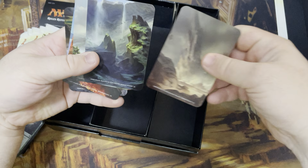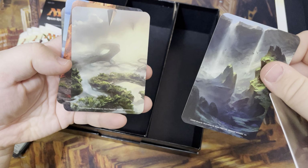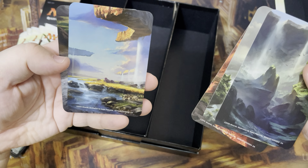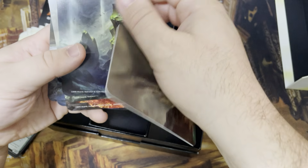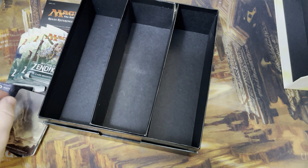So yeah, I'll show you each of these. They are themed around, you know, like obviously this is mountain. There are 6 of them though, so one of them would probably be considered colorless. But yeah, I think it's pretty cool. So that's that. I think we're ready to open the packs.